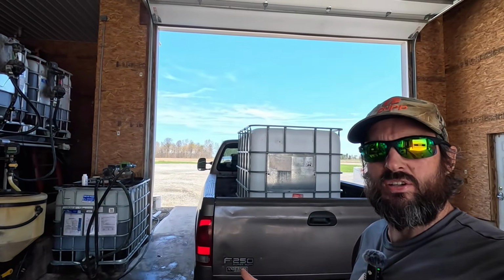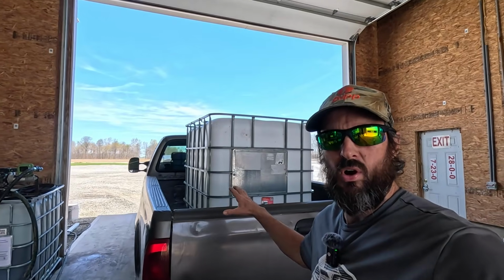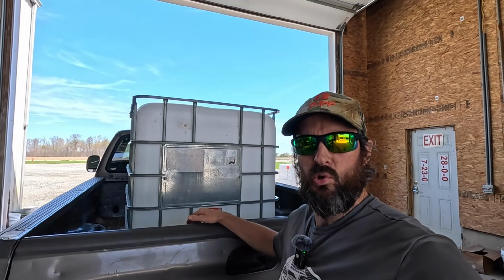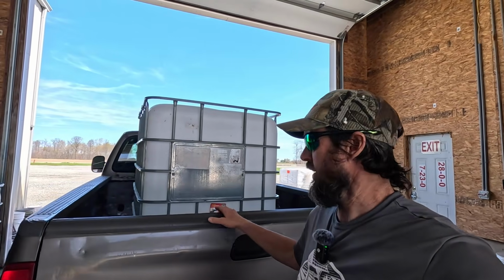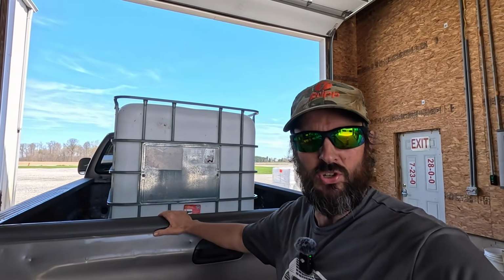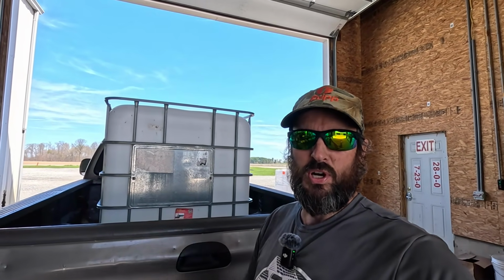All right, I got my shuttle tank here and I only got like 30, 40 gallons left, so I'm here to fill up with some more starter. The analysis is 8-24-4. I use this on all of my sweet corn and green bean ground, and we also use it on our 400 acres of field corn. And I also use it in my starter fertilizer water for my vegetable transplants.